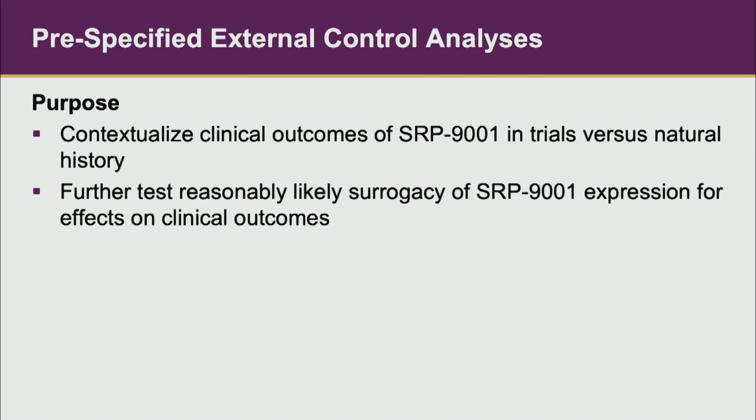And this is again where the natural history data that Dr. Henriksen is going to be discussing really comes in. You can't run a placebo-controlled trial for 2 years duration or 3 years duration. It's not ethical to do that. So the only way in which you can actually ascertain treatment benefit that's present 2 years out or 3 years out or 4 years out is by using natural history data or external control analyses. And this has been utilized in this population.